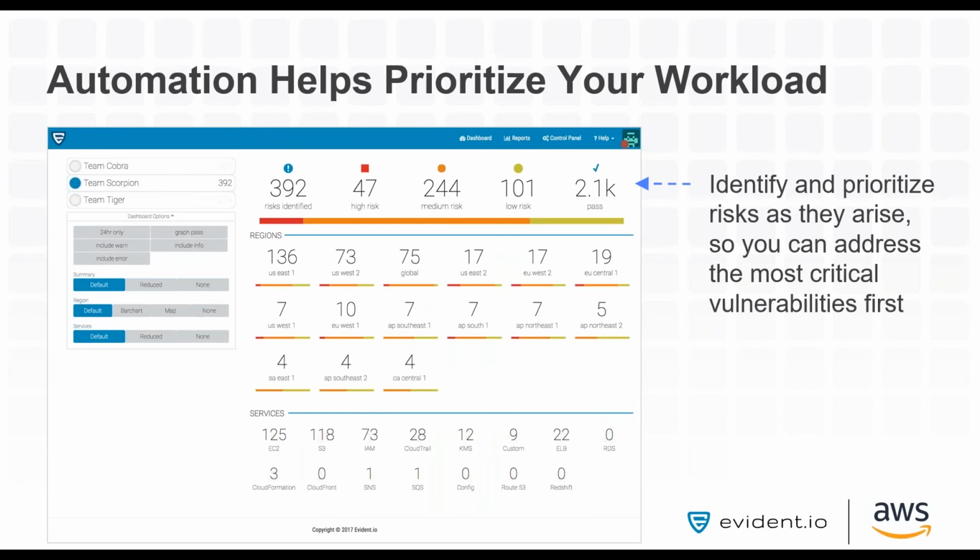The platform is good at assessing the configuration posture for your cloud environment and determining which settings pose a risk, and then categorizes those risks as either high, medium, or low. This way you can prioritize your remediation activities with a focus on the most critical risks first. ESP Evident comes with hundreds of predefined security checks that will look for adherence to things like the AWS Foundation benchmarks and security best practices. And importantly, you also have the ability to create your own custom checks.